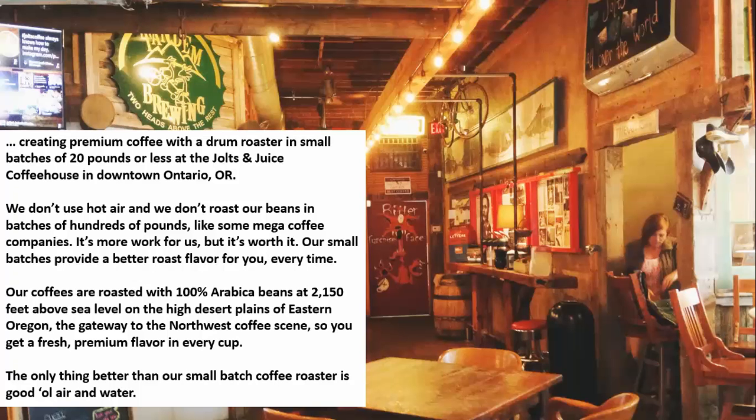Their coffee's 100% Arabica beans, and what's interesting is where they're located gives them a competitive advantage. They're at 2,150 feet above sea level, high desert plains of eastern Oregon, so you get a fresh, premium cup flavor in every cup. And their charm comes through, their quirky personality. Only thing better is good old air and water. It's a fun place to visit. Even better coffee.